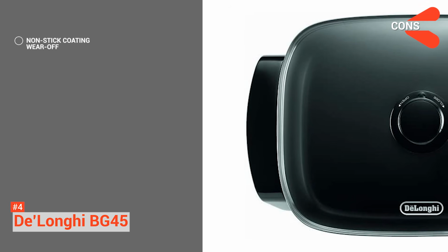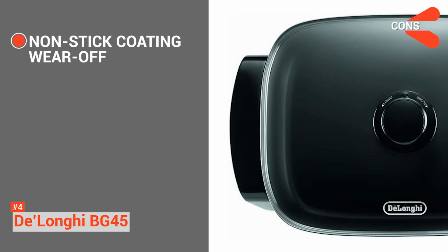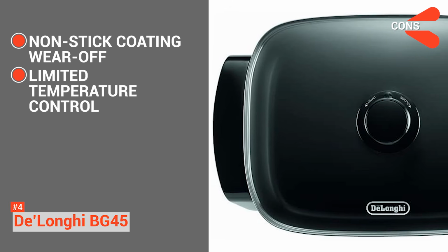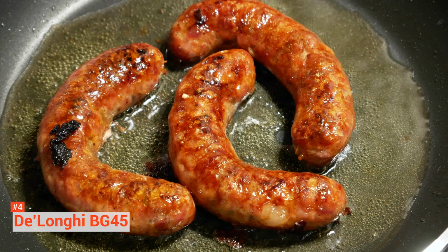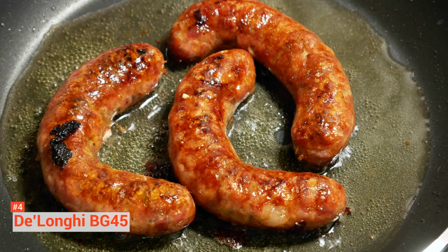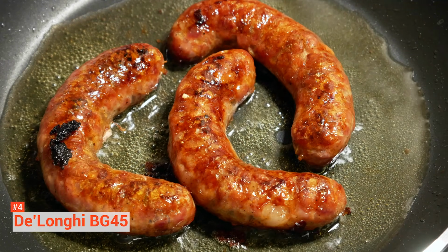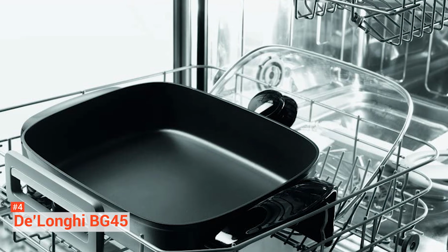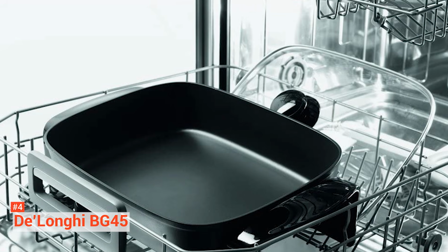However, since this is another non-stick pan, the coating tends to come off after extended usage. And its temperature control only has on and off as options, so the only way to control your heat is through its vent hole. All in all, the DeLonghi BG45 is a very durable piece of equipment that is great for even cooking due to its heat distribution. If you mainly fry and do not need to simmer, this is the ideal cookware, especially for large families.